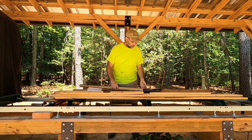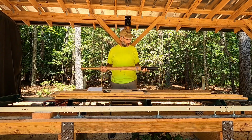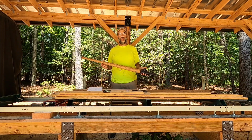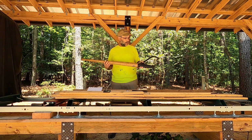And so I want to start off with one of the first tools I bought from them, and this is probably 20 years old now. This is a Cant Hook. And a Cant Hook is basically a variation on the Peavey. And by the way, there's about 4 or 5 different names for these tools and their variations.